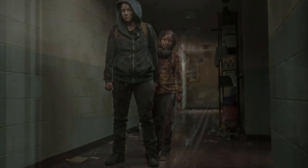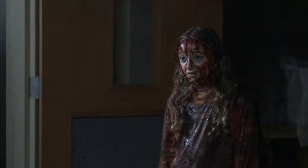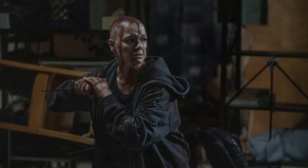Here's a shot of Lydia really covered in blood, which is interesting to me. It looks like she's more covered in blood in this one than in the previous images. And then here's a shot of Alpha, who's covered in blood also, and she's holding out her knife. And this is an interesting shot here. We don't see Lydia in the photo anymore. We just have Alpha and Beta here. In that other image, Lydia was by herself.